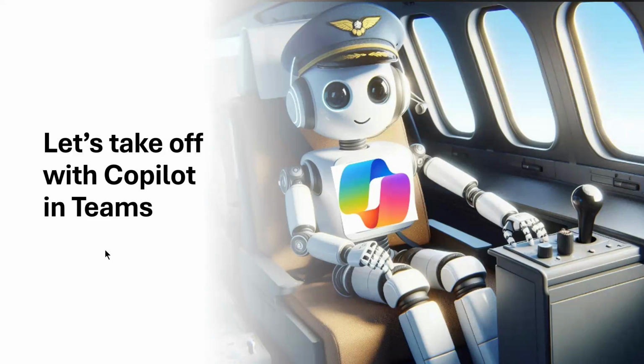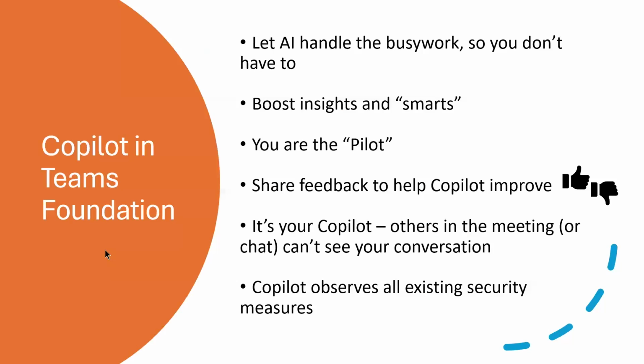So if you aren't using Teams in your organization, let's definitely talk afterwards because it is a fantastic collaboration and productivity tool. So today we're going to talk about how when we layer Copilot into Teams, the productivity gains can be even greater, very, very impactful.